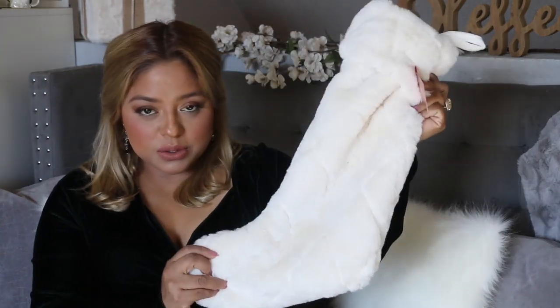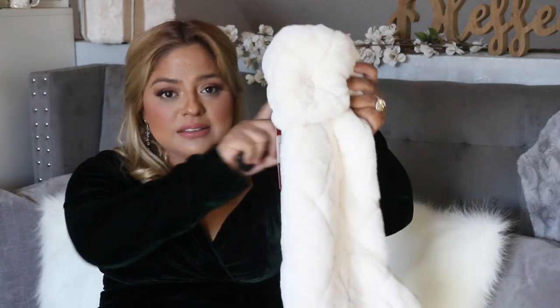Hopefully I can find something good online and purchase them all at once because I want to make sure that they all are the same style. And I thought cream is really pretty. Last year I purchased some stockings from World's Market. I believe I paid $10 for them, but I didn't like the shape of them.